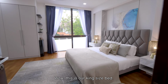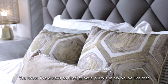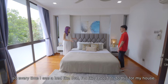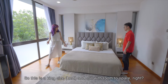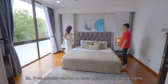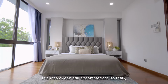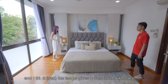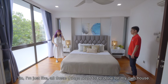Wow, this is our king size bed. I always aspire to have pillows in my house like that, but I never get around to doing it. So every time I see a bed like that, I'm like, I need to do this in my house. I love this. So this is a king size and still with room to spare, right? Yes. If we wanted a slightly larger bed frame, this can still accommodate. And I think the lamps give a very nice touch, a warmth.